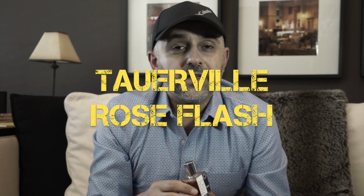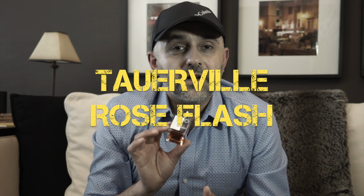This next one is an indie, or niche perhaps, from the Towerville line. It's called Rose Flash. Rose Flash by Andy Tower, Towerville collection. 30 ml bottles, really inexpensive stuff for $63. It's an Eau de Parfum concentration, and the Rose Flash is really awesome. It's boozy, jammy rose, kind of ambery as well, and you can get the Tower DNA. So it's just a really awesome fragrance. This was the first in the line, and I've included it here because I've been using a lot of it, as you can see. And I love these little mini bottles, and the value is just so great. So $63 for this. Check out Rose Flash if you haven't.